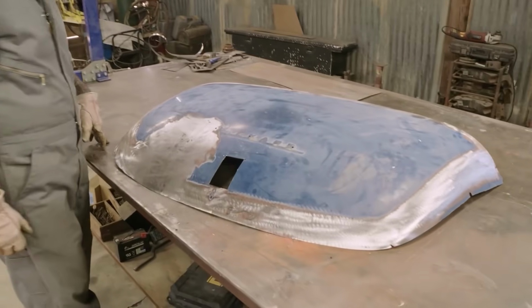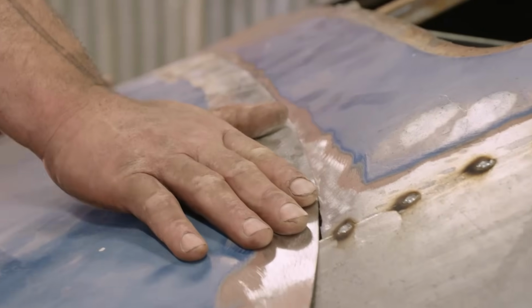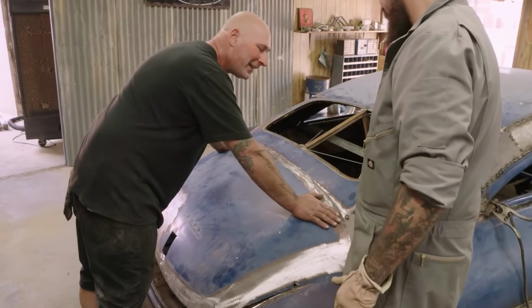My calculations are correct. We're going to slap that on, trim both sides, tack it down. Let's do it. Contour, this is going to be perfect. Now I need to figure out if I'm going to put the replacement skin above or below the deck lid. The whole thing that has to happen here is step back and take a look at it.